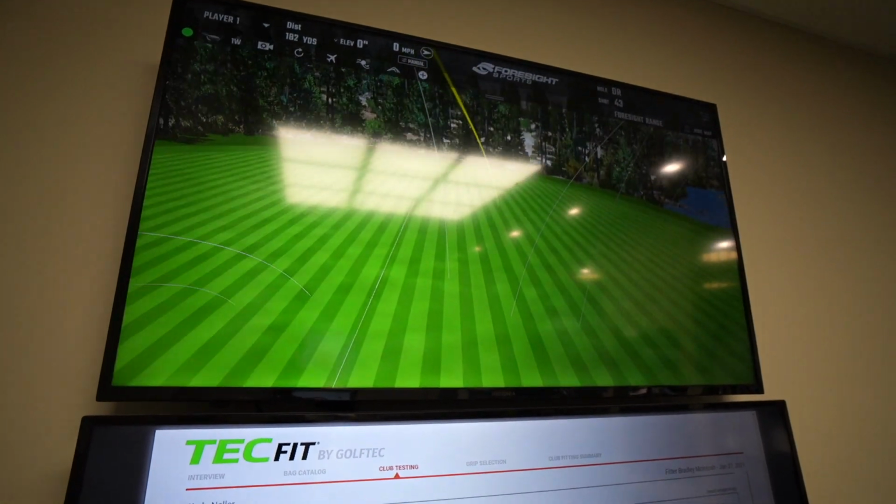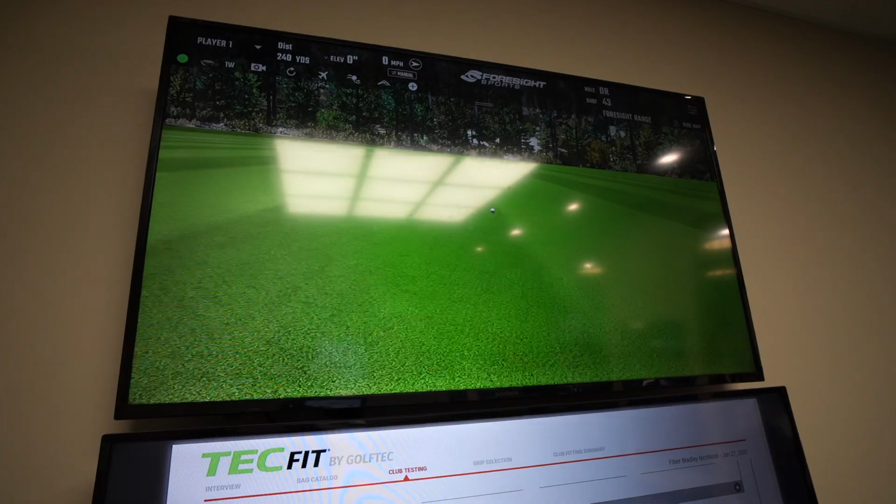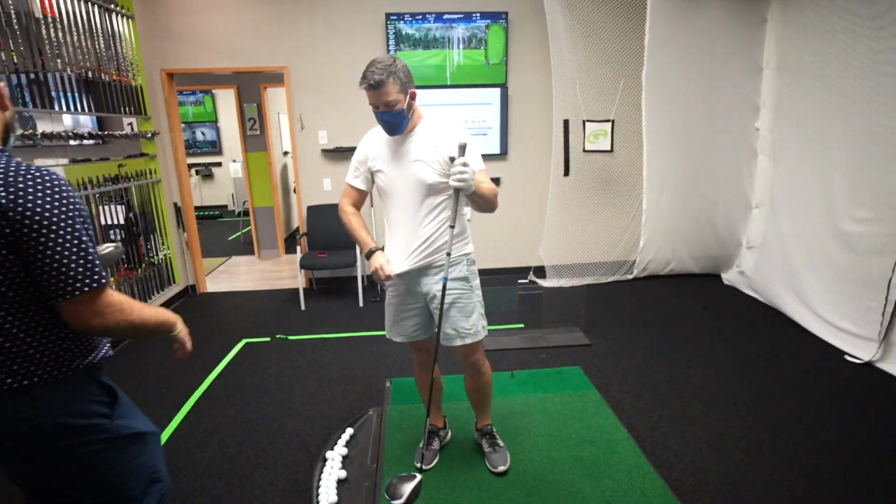Still total 240. You're hitting that one okay. Yeah, that wasn't terrible. I don't think the length is necessarily a bad thing for you either. No. So go ahead and swing. I'm gonna put the 10-side shaft in that TaylorMade again. Let's have you swing that one.